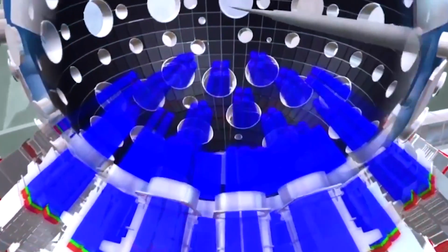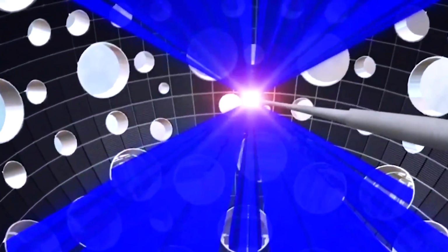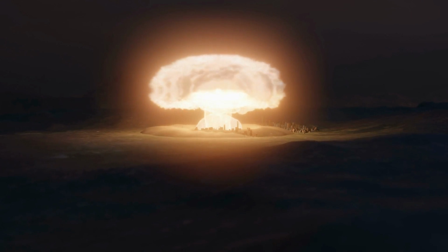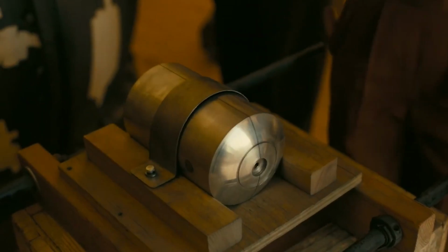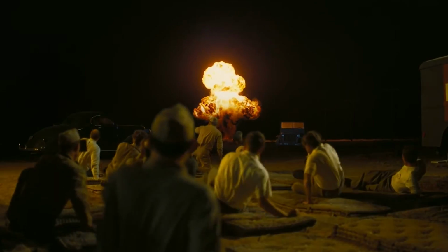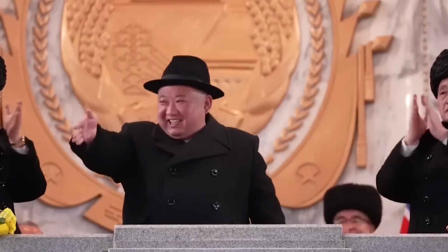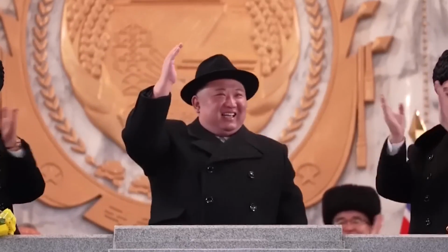ICF uses high-energy lasers or similar methods to compress fuel and start nuclear fusion. This could help it simulate nuclear explosions, allowing them to fine-tune their nuclear weapons without actually setting off real bombs. This method is particularly useful for them since international sanctions stop them from conducting actual nuclear tests.